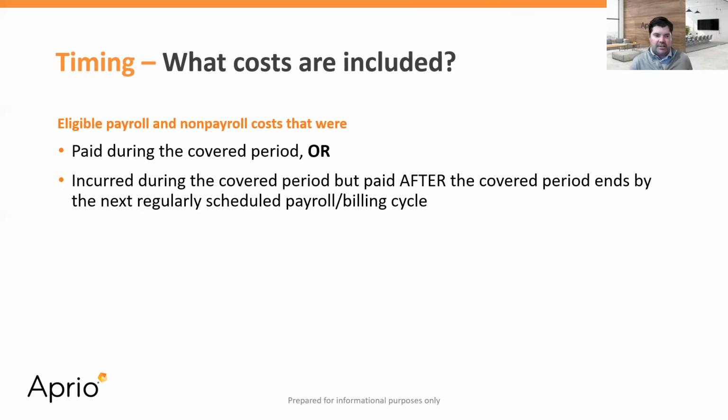Yeah, absolutely, Justin. And you hit the nail on the head right there, talking about paid or incurred. As you notice on this slide, there's a word that's capitalized in bold. It's or. So this isn't an and test, this is an or test. The first piece that's eligible is any payroll and non-payroll eligible costs that were paid during the cover period are eligible for loan forgiveness.